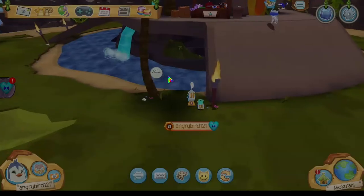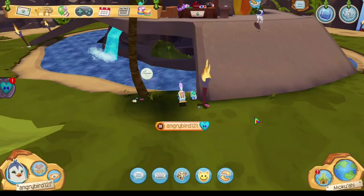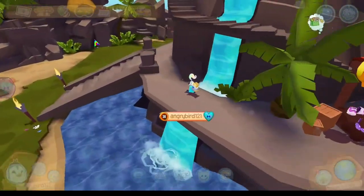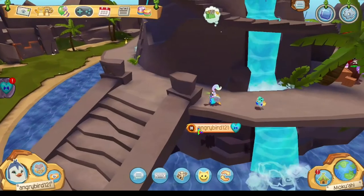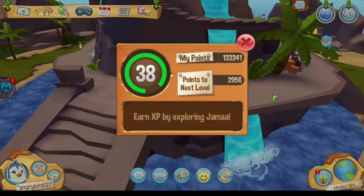Anyways, I'm going to get to doing some leveling up. Now I'm so close to getting the ethereal helmet.